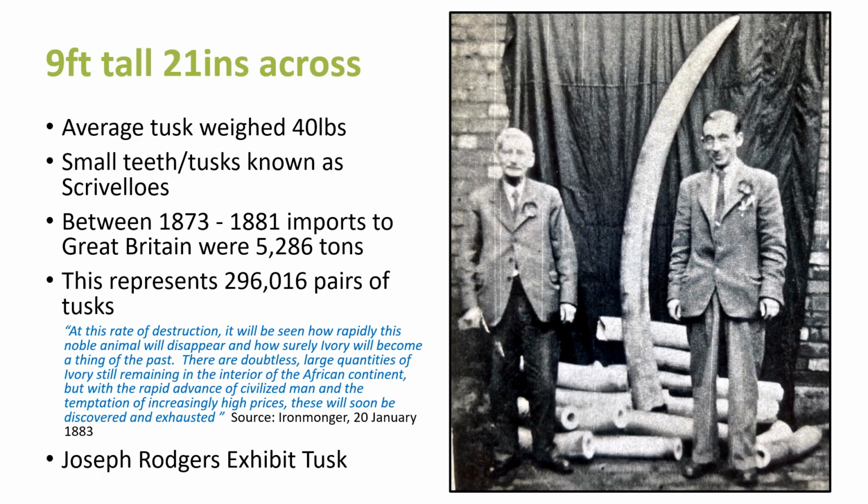So these tusks, these were the show tusks from Joseph Rogers, 9 foot tall, 21 inches across. On the table there is a large piece of elephant tusk, but it's nothing like the scale of this. And the small teeth of tusks was known as scribblos. So when you want to put that on a Scrabble board, you can impress people. Between 1973 and 1981, imports to Great Britain, 5,286 tons. The next statistic is the one that sort of blew me away a little bit. And sadly, this represents 296,016 pairs of tusks. So in other words, 296,000 elephants.